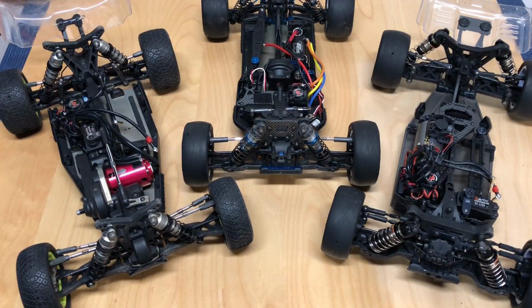You know, nothing too major. The plastics definitely are quite tough, but durability-wise, time will have to tell. It may prove to be more durable than the B64D, but at least in the last bunch of battery packs I've run, I've definitely broken more things on the Tekno than the Team Associated.